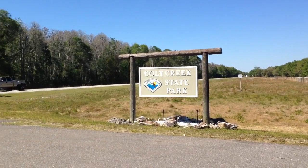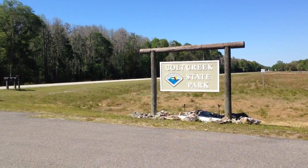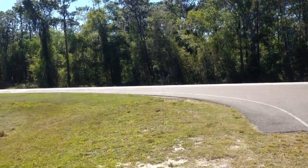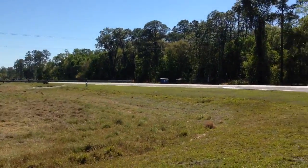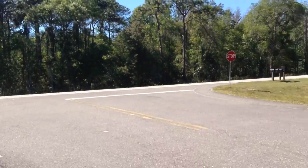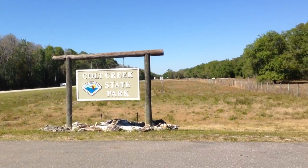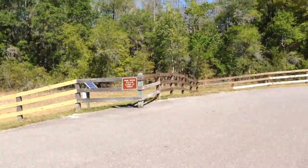So in this video I want to make a quick little visit to Colt Creek State Park here north of Lakeland, Florida, in northern Polk County, Florida. And this is Highway 471 here. And here's the entrance to Colt Creek State Park.